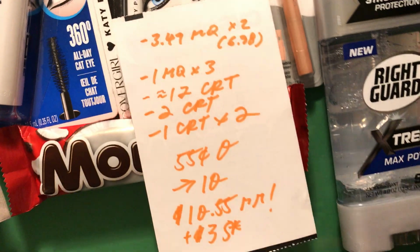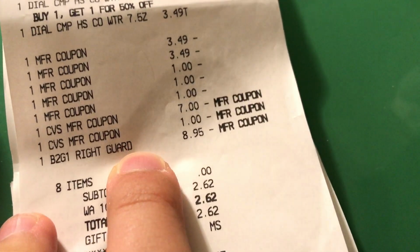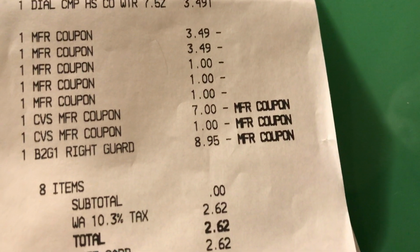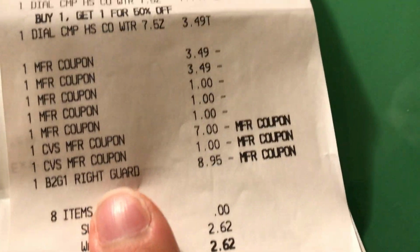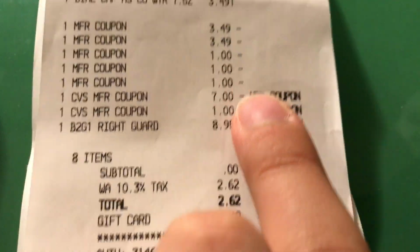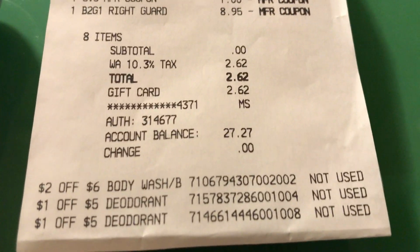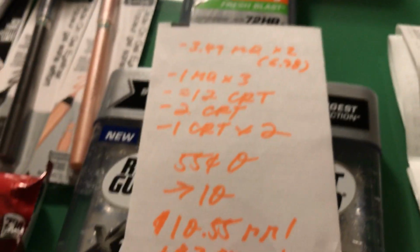And then there was this crazy CRT that I got. It was for buy two, get one free Right Guard. And the max value on it was $12.09, I think. I didn't think it was going to take off that much. I was thinking it was going to take off $4.79. But it didn't. It took off whatever to make it zero. And then these CRTs didn't actually work because my total was zero. So be prepared for that, because I used a $7 extra buck right there.